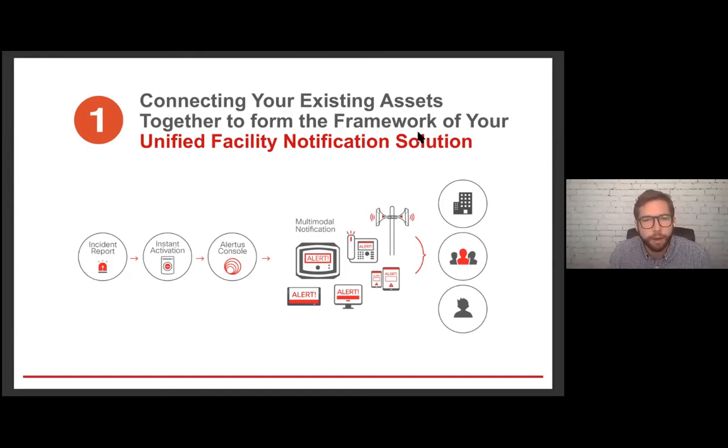One thing we don't do a very good job of in terms of demonstrating, or expressing, our value as an organization is this: this is it. This is the first thing we want to do, provide you a cost-effective means to consolidate all of the systems you have in place and unify them. So if something does occur, you press one button, and it goes out to all those different notification devices. That's the first thing we want to do.